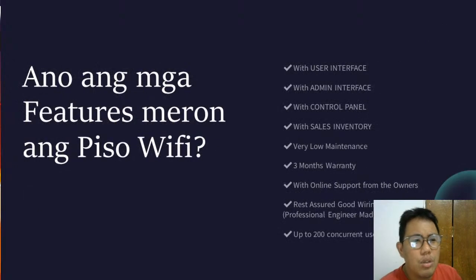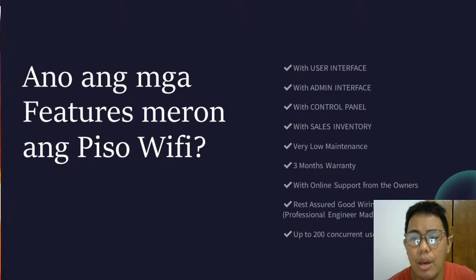All right. So ano ang mga features meron ng Piso Wi-Fi? Number one, we have user interface. If you're a techie person, you can search the user interface. It has an admin interface as well. You can see your rates. You can edit your sounds and whatnot, right? It has a control panel, you can customize. If you're that much of a techie person, you can go through the control panel. If you want to check the income, it has sales inventory. You can monitor your sales, instead of counting your money depending on the people who inserted.